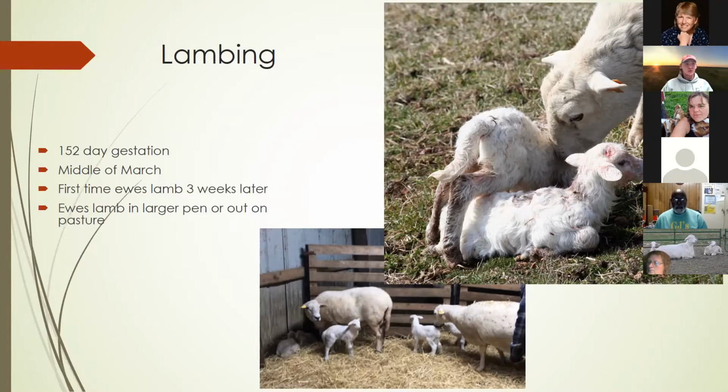So again, we could change our situation here for so many different things, and I'm sure all of you here have way different scenarios. But in our scenario, we're going to say that they'll be lambed out in large pens. Sheep have been bred and evolved to lamb without any assistance. So we strive for that. And of course, twins and triplets are desired.